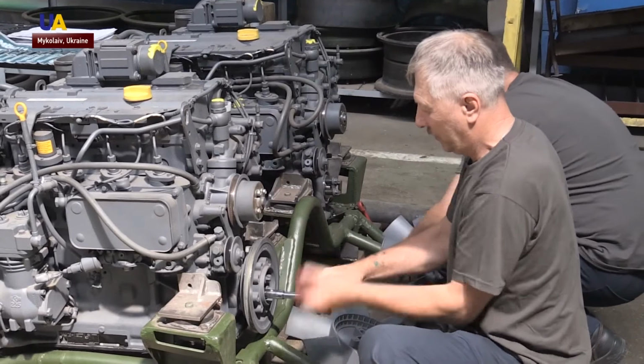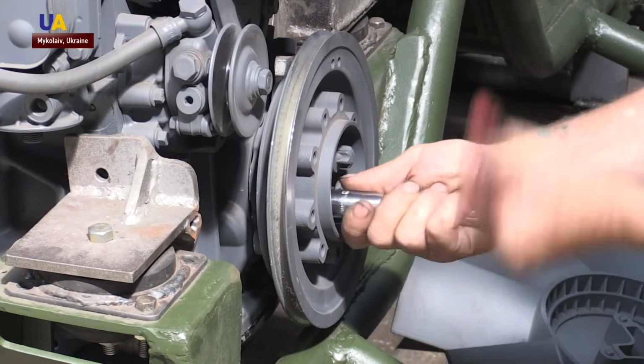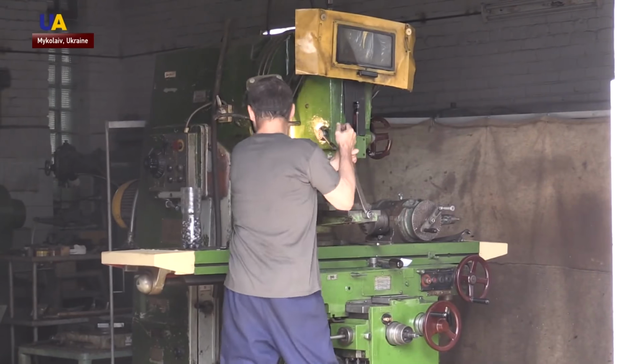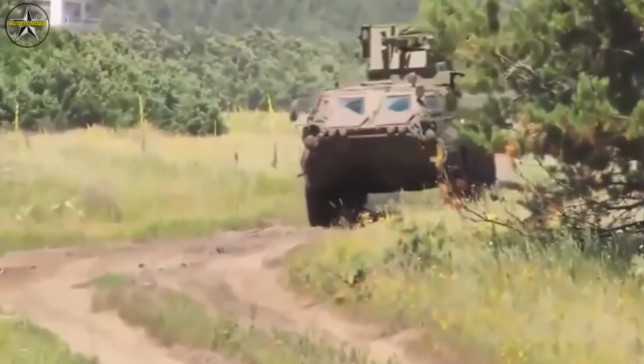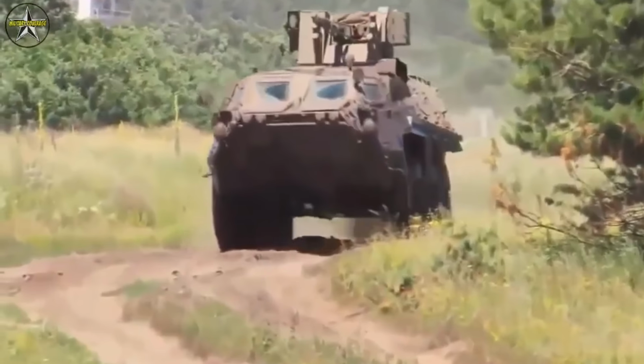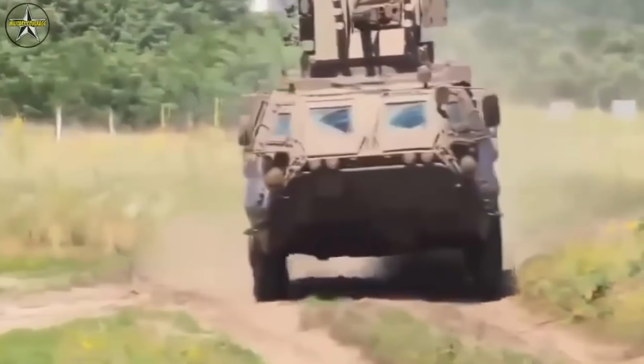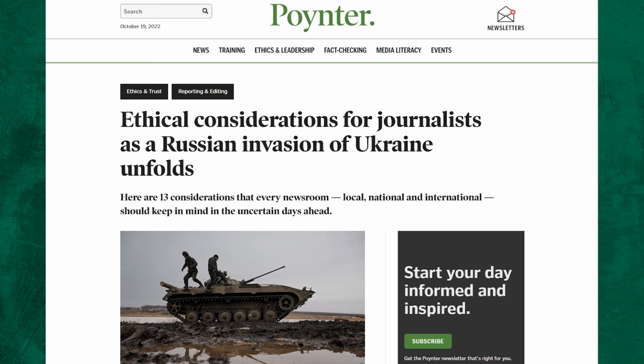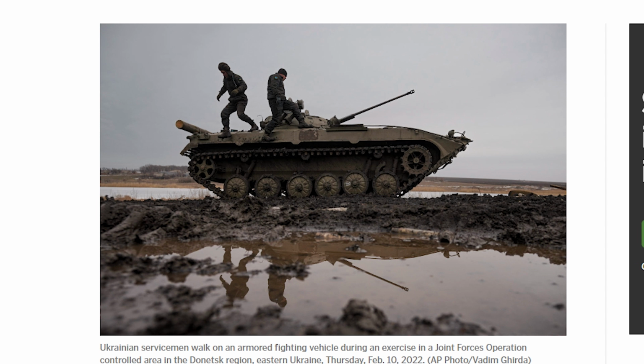This also is helped by the mid-mounted engine, which more evenly spreads out the weight of the vehicle over its 8 large road wheels. This reduction in ground pressure allows the Ukrainian BTR-4 to go over harsher and muddier terrain without risking getting stuck. An absolute must-have when you look at the state of Ukraine and its countryside during the more wet months where it rains.